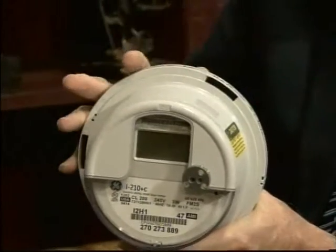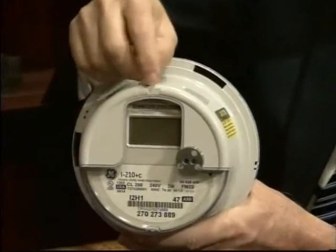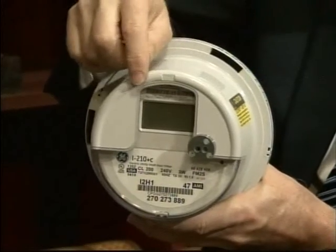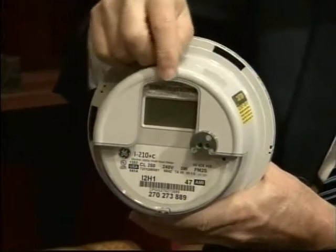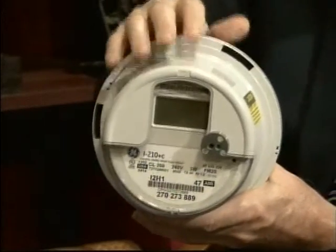Now, how do you know you have a smart meter? Well, this is what it looks like. It's a digital display, and then right at the top, it will have a Silver Springs label, which is a Federal Communications label on it. So if you walk out and you see something like this on the side of your house, you have a smart meter.